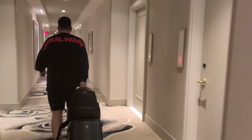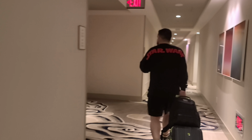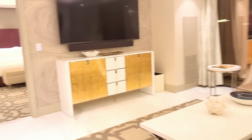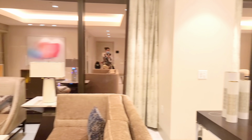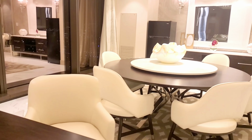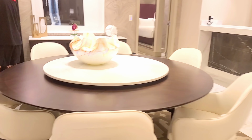So this is our first time staying here, and we are staying in the Crawford Tower. This particular room that we stayed in is a suite, a two bedroom, three and a half bath suite. As you can see, right when you walk in, it's the living area or living room, accompanied by a desk and then a dining table over on the far right. Now the rooms are adjacent on either side of this particular suite.